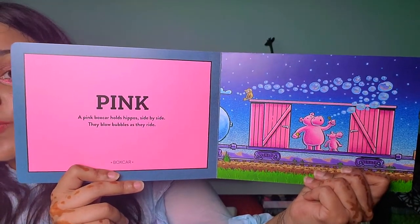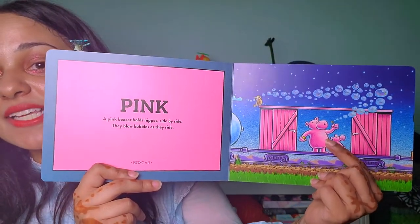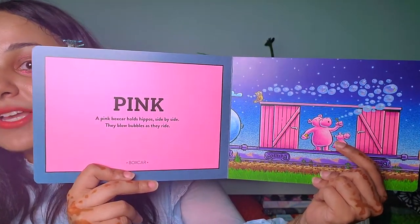Now, are hippos really pink? No, they're usually gray, but they have pink tongues and mouths and pink hoofs usually.